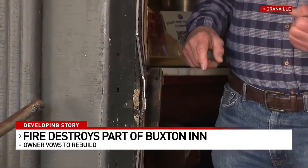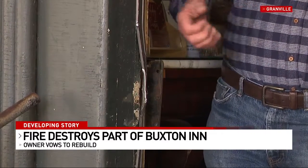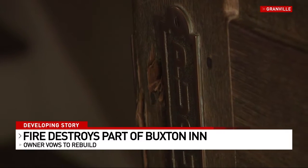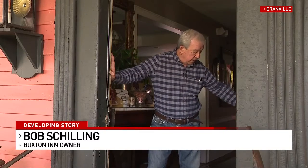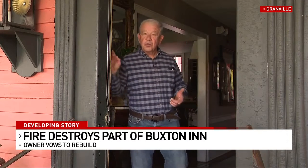Buxton owner Bob Schilling shows us where firefighters tried to break in the front door to get to the fire. Schilling proud of the workmanship that has stood the test of time. And you can see on the door here, they jammed it, looks like 3 times. They have a big jammer, and they couldn't break the lock. And this lock is the original lock at the Buxton Inn from 1812.